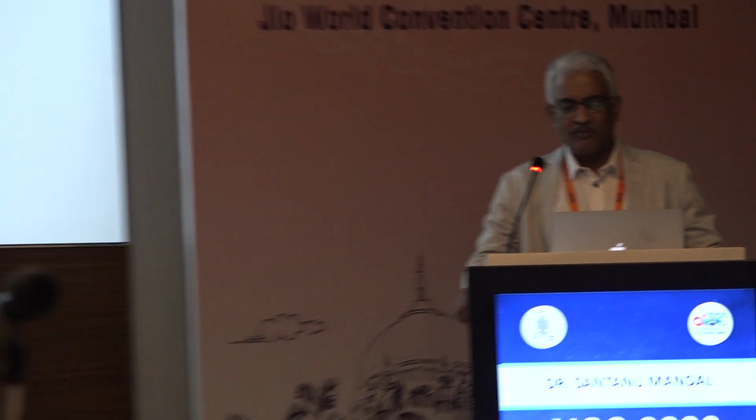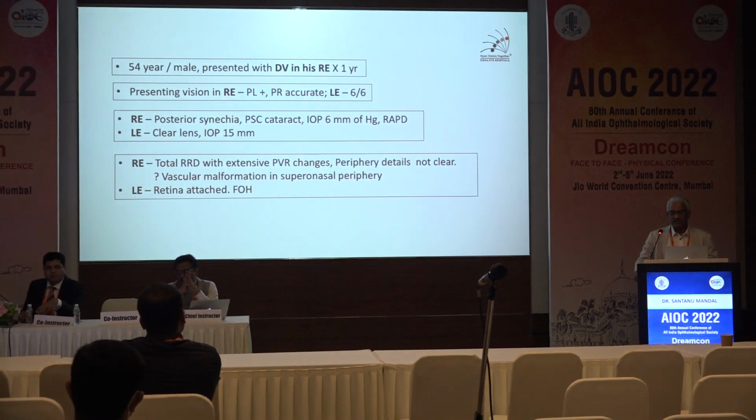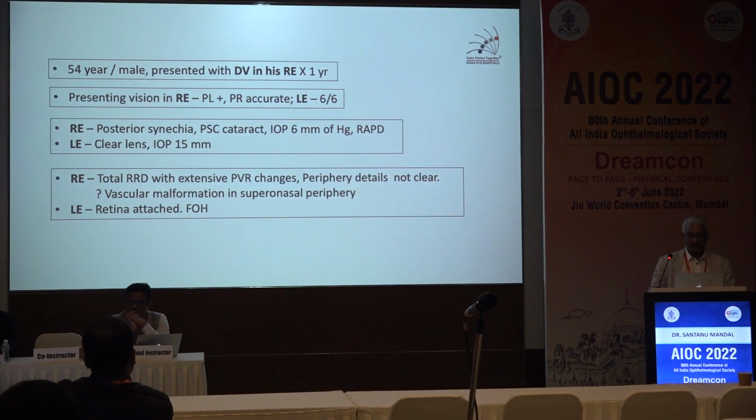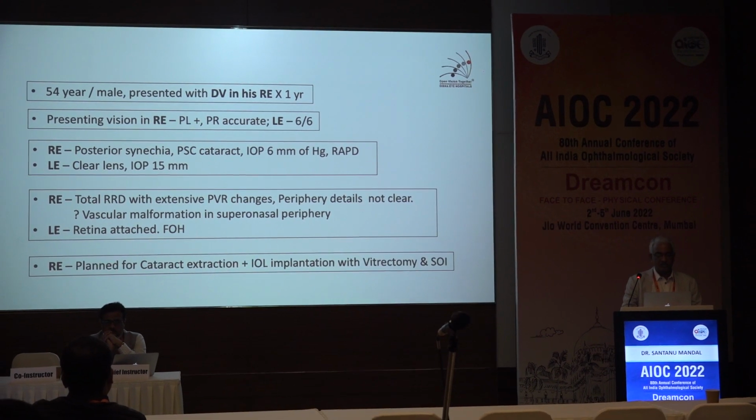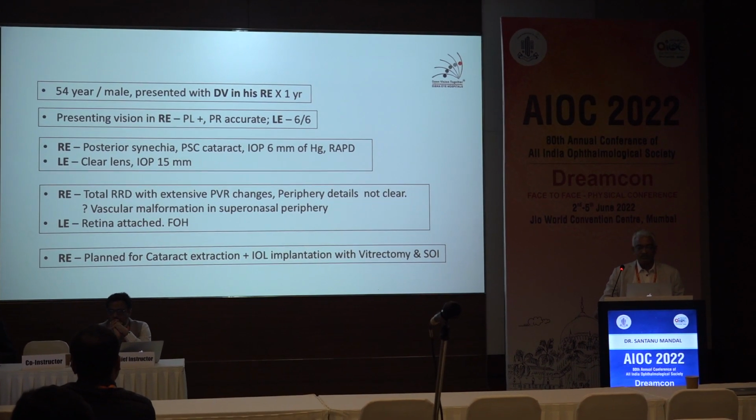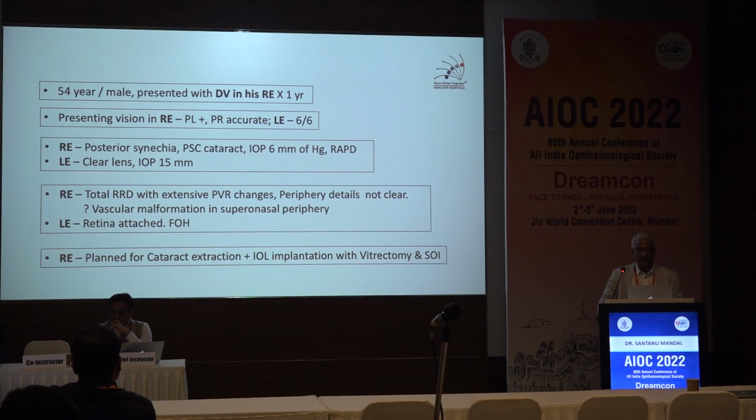Right eye total RD with extensive PVR changes, peripheral details not clear, with a vascular malformation in the supranasal periphery. It was not clear in the preoperative assessment. Left eye fundus was normal. So I planned to go for cataract extraction with IOL implantation, with vitrectomy and silicone oil implantation.